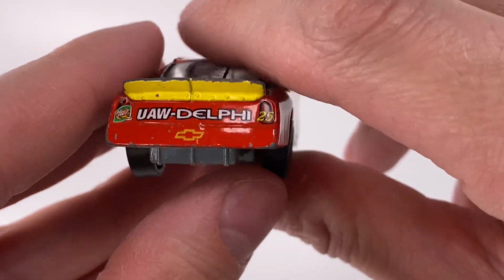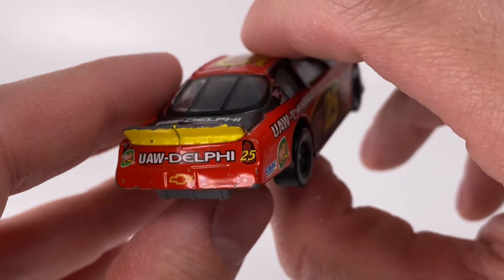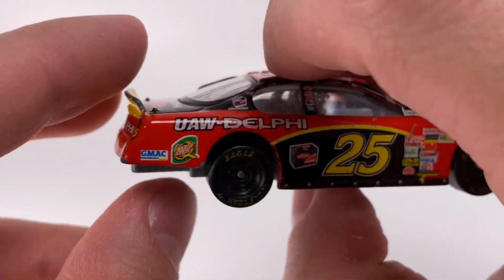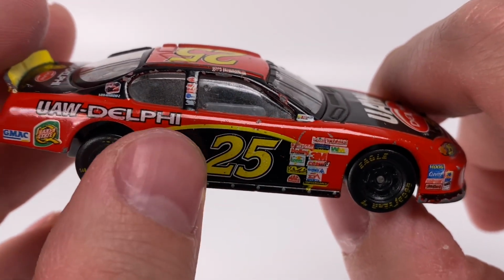Go to the back panel of the diecast. You have UAW Delphi on the back panel. Number 25, you have Quaker State. The spoiler has a pretty gnarly amount of damage to it. Definitely needs a new coat of paint. On the right side of the diecast here, again, you can see a lot of race wear damage.